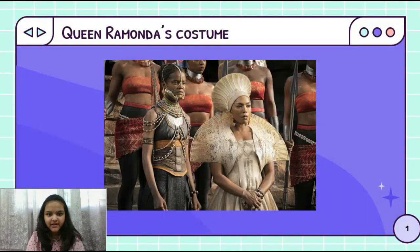Good morning, everyone. You may have seen this scene at the famous movie Black Panther. Do you know how the costume of Queen Ramonda was made?